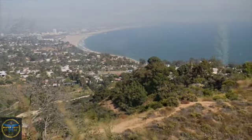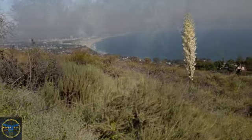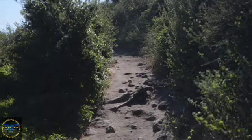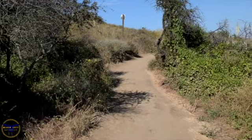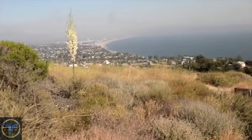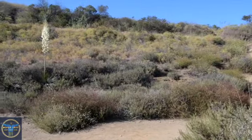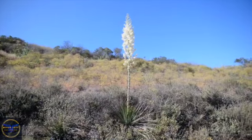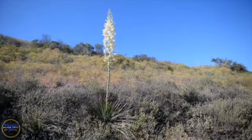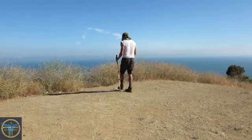After hiking a little more than a mile, I finally get my first glimpse of the ocean. And this is the end of the Los Leones Trail. After hiking a mile and a half, the ivy and chaparral lined trail reaches East Topanga Fire Road and opens up a great view of the coast. A view that I will enjoy right now.